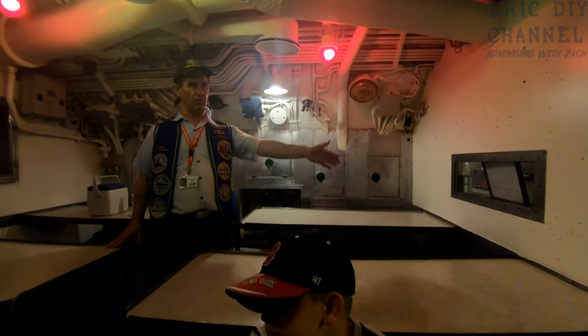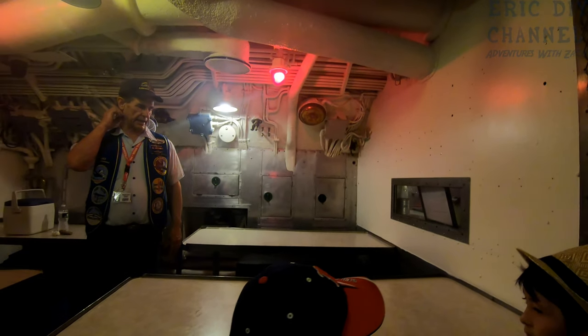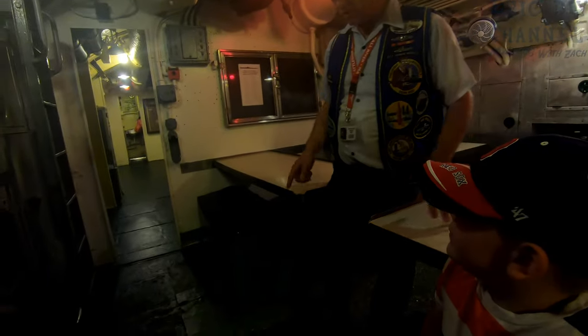The galley is there. All the meals for the entire crew are prepared right there. And also the refrigerator and freezer are down here in the small hatch. It's called the cool room. See that? Cool room in there. Down here, this hatch will open up, and down there is the freezer and the refrigerator.